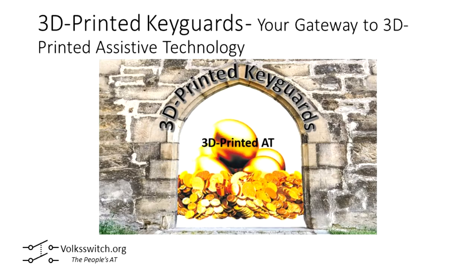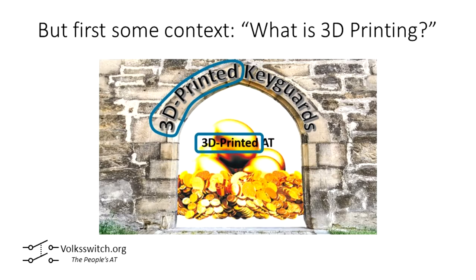First, I need to convince you that there's a wealth of high value, freely available, 3D printable, and easily accessible assistive technology designs that you can take advantage of right now. Even if you already believe that, you may believe there's an impenetrable technological and financial wall between you and those devices. So my second goal will be to convince you that there's a gateway through that technological and financial wall called 3D printed keyguards. But first, a little context.